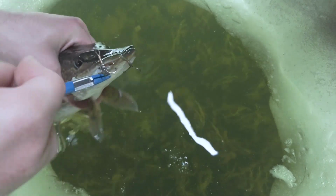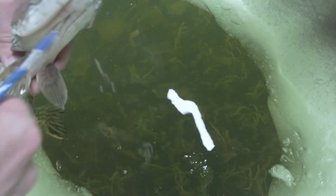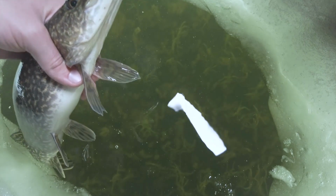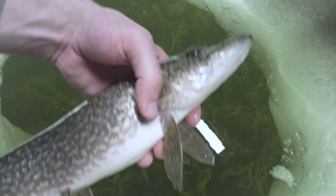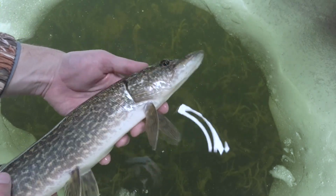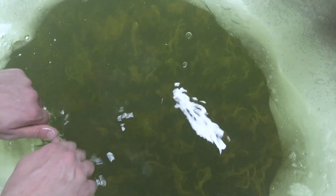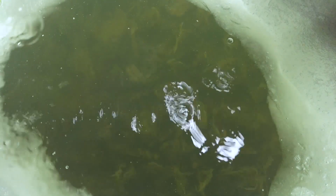Oh, come on, you pliers. Pliers cooperate. That one hooked him on the bottom of the mouth. Okay, take a look at that one. Beautiful pike. Send him back. There he goes. Pike number 2. Let's go for pike number 3.